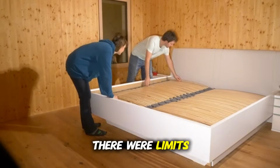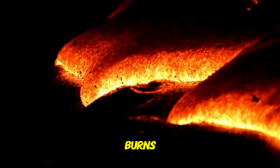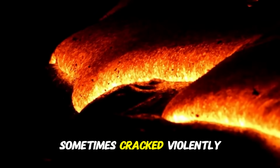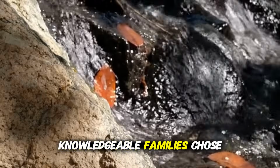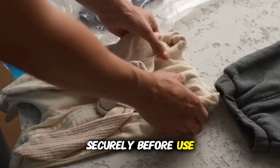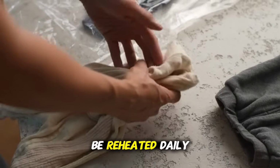Of course, there were limits. If pebbles were overheated, they could scorch cloth or cause burns. Damp stones taken from rivers without drying sometimes cracked violently when heated too quickly. Knowledgeable families chose dry, dense stones and always wrapped them securely before use. And unlike fuel, they didn't produce new heat. They had to be reheated daily.